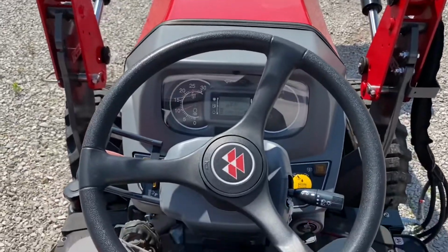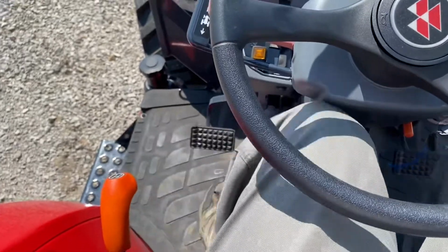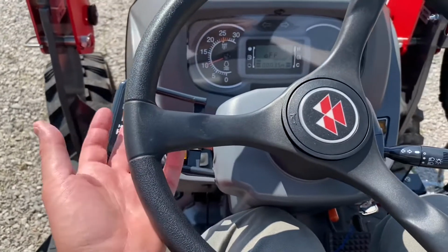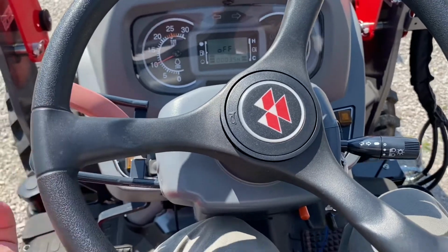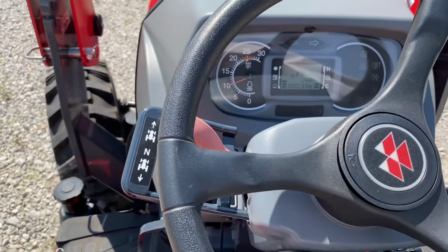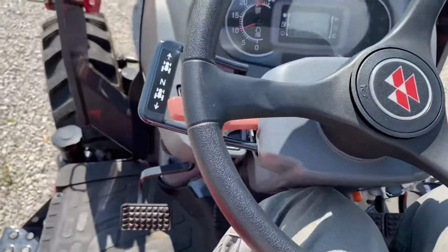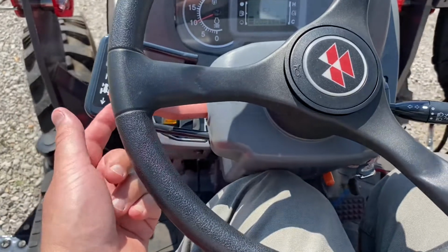And then I'm going to, if you'll look, I'm going to let off this clutch. Move my foot over so you can tell I'm not using the clutch. We have our gear selected and we're going to go forward. And we're at idle speed. All right, to go reverse, simply just pull it back. And go to neutral, go to the center.